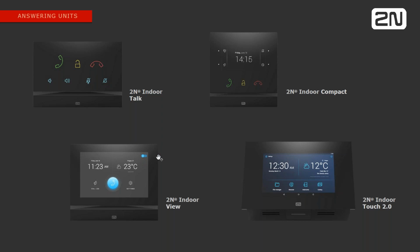The indoor view is the newest one, and all of these 3 sit flush into the wall, so they do look very good in any situation. The indoor view is a 7-inch touchscreen, and this has 2N's proprietary OS on it, meaning it's lightning fast and your users simply won't face delays with answering calls. The indoor touch is the very, very top end unit. This is powered by Android, which actually brings you the benefit then of downloading Android apps onto it and controlling your home automation systems, your heating, your lights, anything with an Android app can be controlled via this unit.